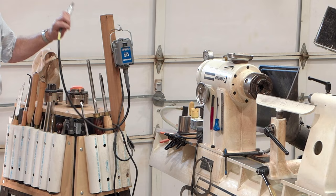I've also used magnets for a few other things. If I am doing something large and I need a large drive center, magnetically attached is the large drive center that happens to go into the chuck. If I want a smaller drive center, it's mounted on, again, a magnet on the tool rest, and I can put the small drive center in.